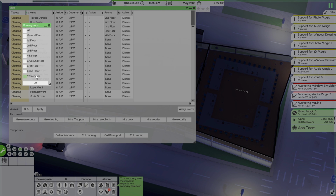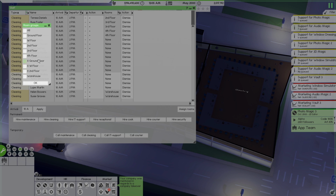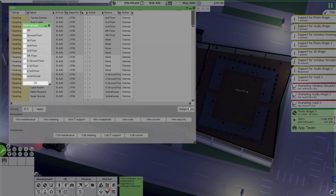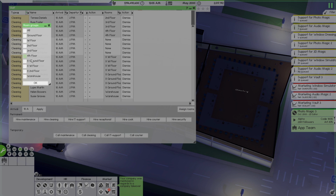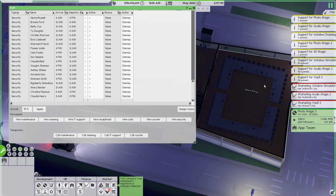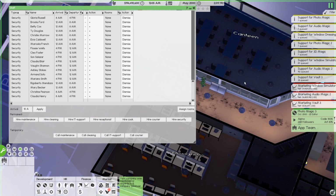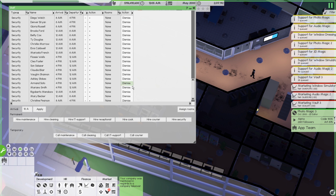Okay, so we're going to say these 2, assign rooms, they're going to go to the warehouse. These 4 are going to be the ground floor, X ground floor. I mean, the building's barely an X, but I guess that's just an easy way to identify it. And second floor. All right, so there's 4 cleaners per floor. That's great. Now we also need to hire some cooks. We have 4 potential rooms for cooks. I don't know how many we're going to need, so let's hire 4. Who cares? Why not, really.